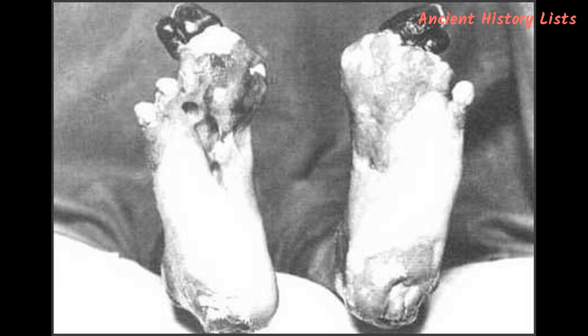The number of cases of trench foot rose to over 75,000 in the British Army and around 2,000 in the U.S. Army, but improvements in the quality of soldiers' boots significantly reduced those numbers towards the end of the war.